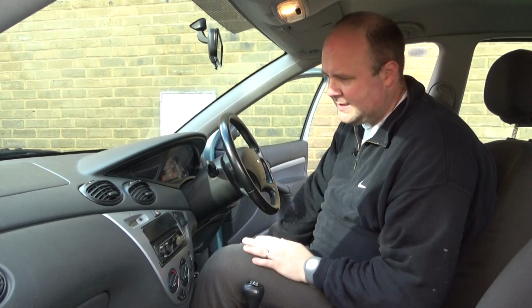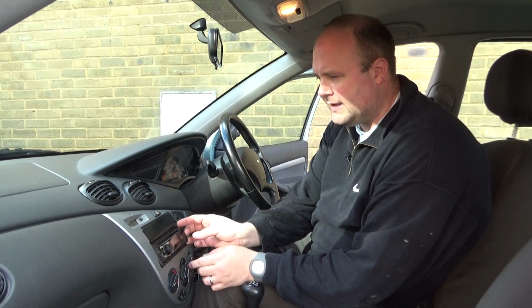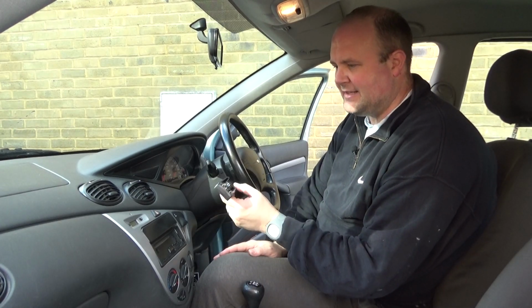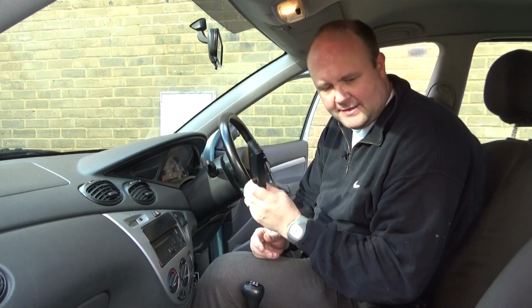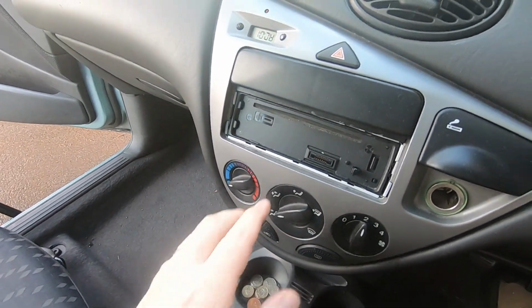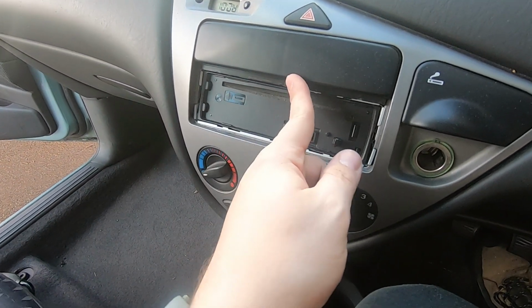Okay, right. So this is the offending article. I mean, it's perfectly fine. It's done a job of playing music. It's Pioneer, I mean, it's not terrible. This can easily go into another car that I buy that, you know, I'm not so bothered about its originality, but this has got to go. So we've got to, oh, look at that, easy. And then we've got to take this off. I think we just leave that off.